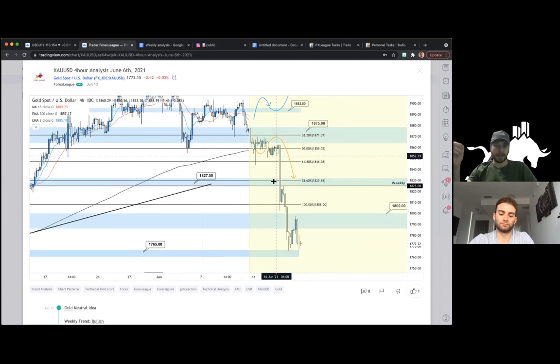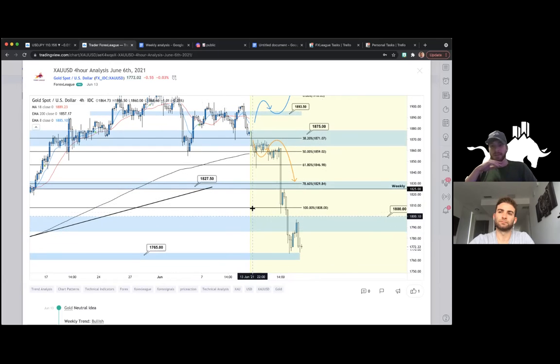1827.5, hit that level, actually blew right through it, even retested right on the back end of this little candle here, and then continued lower right into 1800, which is where my final TP was. I was not expecting it to go 300 pips past that. So my final TP was at 1800.